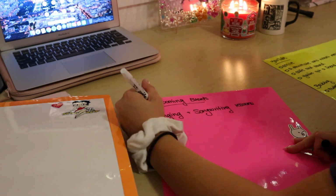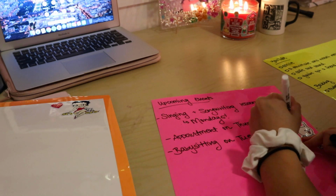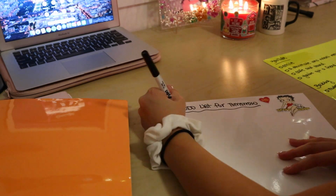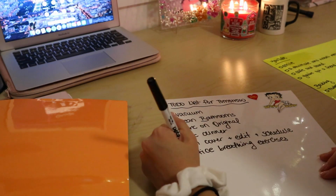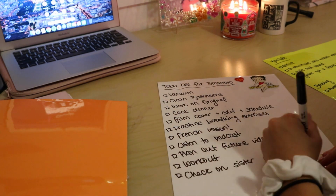And then for my other sheet, I wrote down my upcoming events for the week. So I had an appointment, I had singing lessons, I had to go babysit, all that good stuff. And then I also wrote down my to-do list for tomorrow. Now the trick is, I don't know if you guys would be the same, but I like to make it as little check boxes because it bothers me if I don't check it off, so it'll be more motivating for me to finish that task.